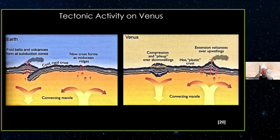And then where we see that happening is where we theorize all the volcanoes are and where there is volcanic activity. So we know we have volcanic activity. We can see that happening in a very similar way on Earth. So we think that that's what's happening on Venus. But we need to understand more about that. And we do have some space probes that are designed to do that. And I'll talk about those a little later in the slides.